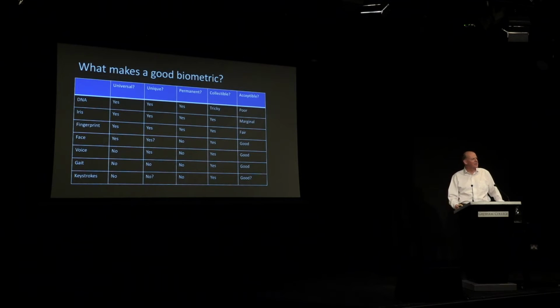I love the iris scan. I'll talk a bit more about it later because it's rather beautiful the way it's collected, and there's some very good mathematics which describes how it works. It is almost unique. There are a few people who... no, let me take that back. Iris is pretty good, yeah. You might be missing an eye, but the other eye will do.